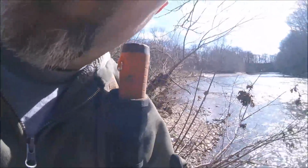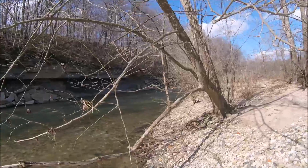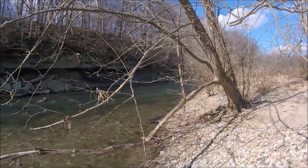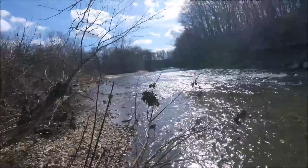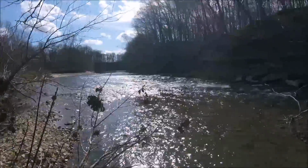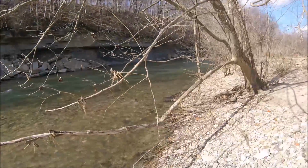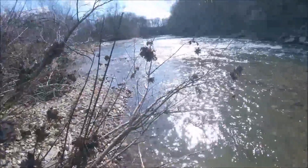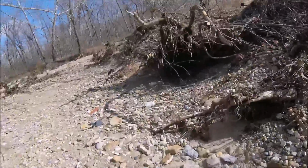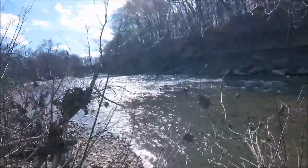Those rapids were right up there. Hey, I got the camera backwards. That's kind of weird. There we go. Those rapids are right up there. Then it kind of opens up down here. There's another sandbar. Crinoids, that's the name. Crinoid, those Indian bead things. Crinoids.